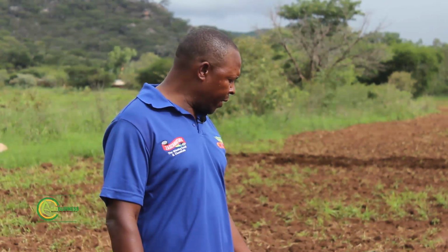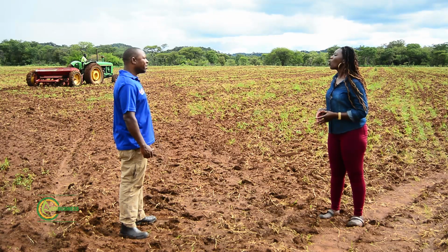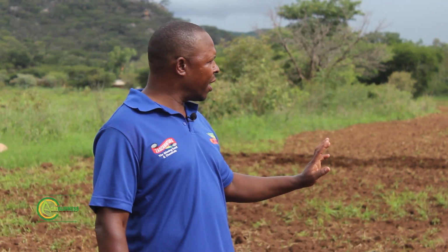Because as you can see, the soil is very muddy. It's very sticky. Clay content is high here. So we'll probably need to wait for another 2 days without any rains for us to be able to get in and plant.